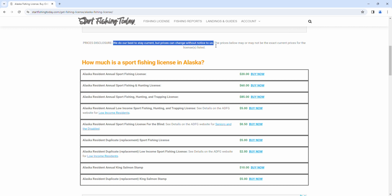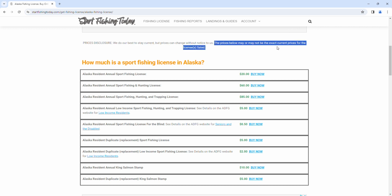So we do our best to stay current with prices, but these prices can change with or without notice to us. The prices you see below may or may not be the exact current prices for the fishing license listed. So for example, say this Alaska resident annual sport fishing license is $20. It is entirely possible that the state comes through today or tomorrow and updates this price, and it could be $20.10. We don't get notification of this, but again, we go in probably quarterly to check the pricing of all these licenses on the state-run websites.